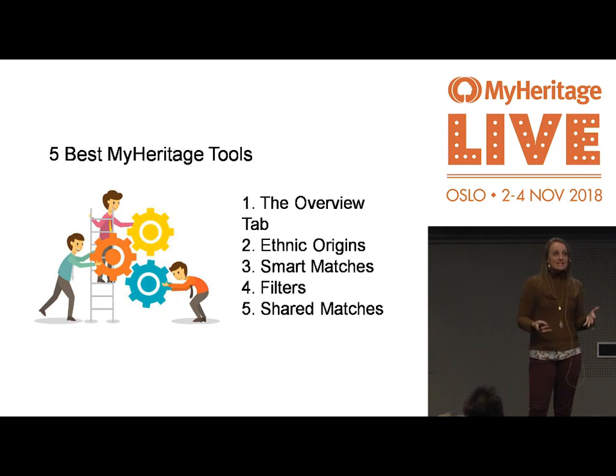And I guarantee that there are things to be discovered. They're waiting for you in your match list if you just know how to use the tools that MyHeritage is providing for you. There's a lot of interesting information that you can discover and hopefully find an ancestor or two.